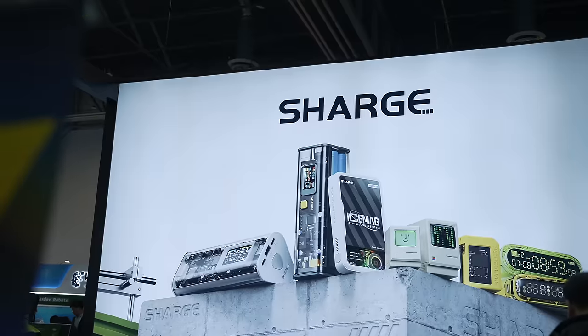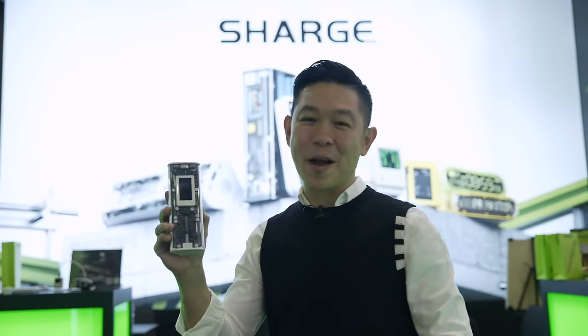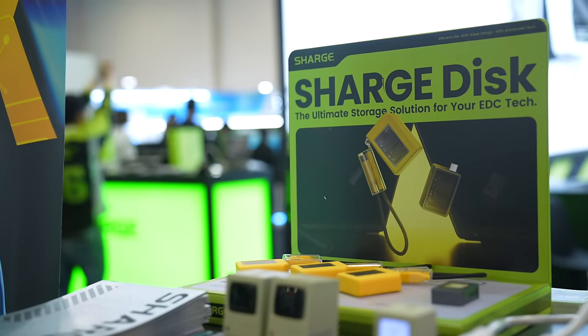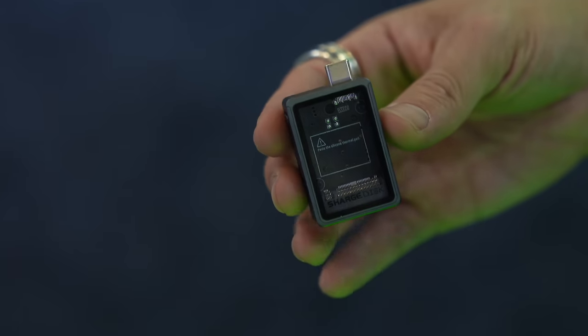Next up, we're here at SHARGE, the makers of this insanely cool transparent power bank, the SHARGE 170. Here at the show, they have two new devices that we've come to check out. First up is SHARGE Disk, an SSD enclosure for M.2 NVMe SSD. Look how tiny it is.